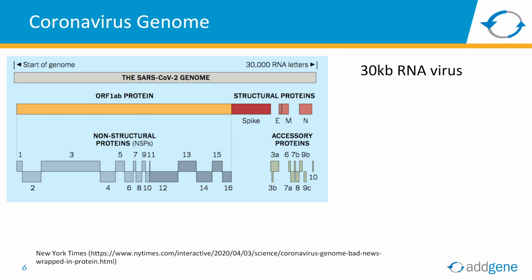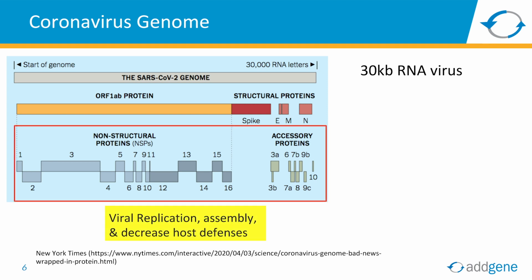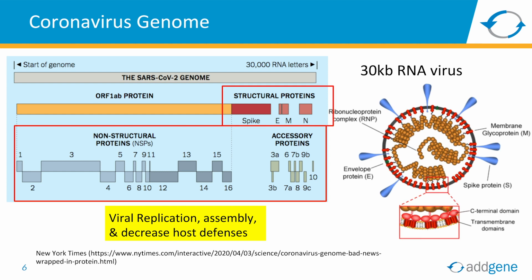For those who are interested, Marcy will talk a little bit about the non-structural proteins, but there's also more detail on some of these proteins in the appendix. I'm just going to give you a really high level for now. The non-structural proteins and the accessory proteins are involved in viral replication, viral assembly, and decreasing the host defenses. So they're proteins that are involved in helping the coronavirus make more copies of itself, whereas the structural proteins are what you actually would find in the virus itself.